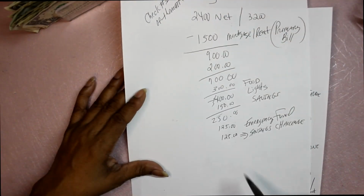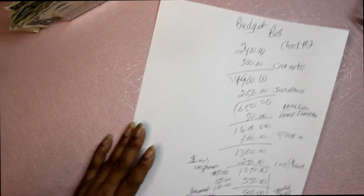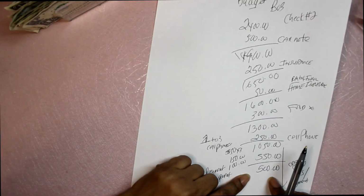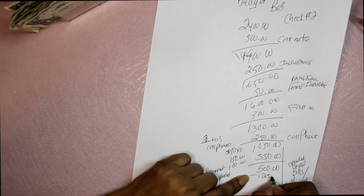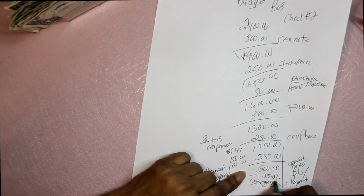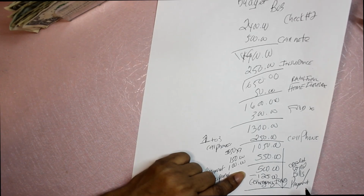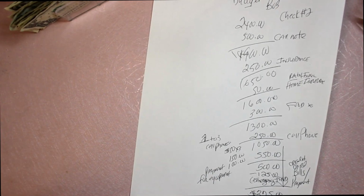The first check he had $250 left. We put some in the emergency fund and some in the savings. These are Bob's minimum payments. Minimum. But we still got to put $125 in the emergency fund, no matter what. Bob has children. Anything could happen. That leaves him $375 bi-weekly.